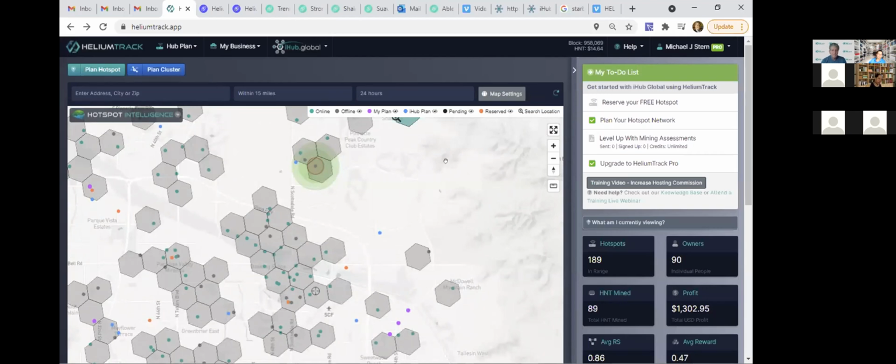Now these purple dots are the ones that I personally planned in my Helium Track back office to take a look at the various units. Like this one here, I planned it. I can take a look at the action of it. But these purple ones you see as purple are only the ones you personally planned.